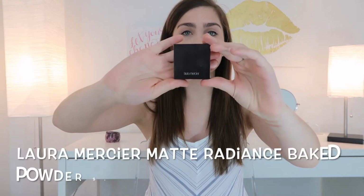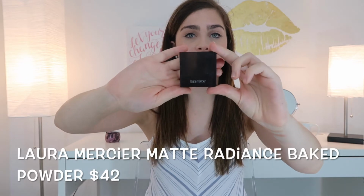So the next highlighter is a super subtle highlight. It's one from Laura Mercier. It's the Matte Radiance Baked Powder in the shade Highlight 01. This highlighter is just incredibly buildable, smooth. It just makes the glow on your skin look so natural.